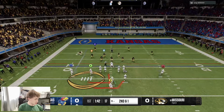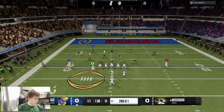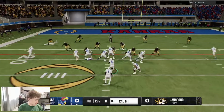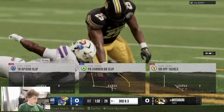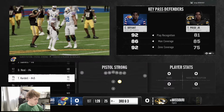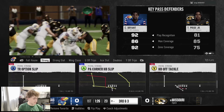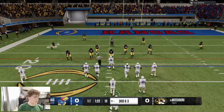Well, let's go with the triple option slip here. Now, this is going to be a variation of the regular triple option, just going to the other side. I probably should have kept it there, but we got a third down. We'll probably go pass here. So when I'm going pass, I usually do like throw in the tight end back there. Now be careful with this because you don't want your opponent to obviously catch on. Hey, he's doing that every play.